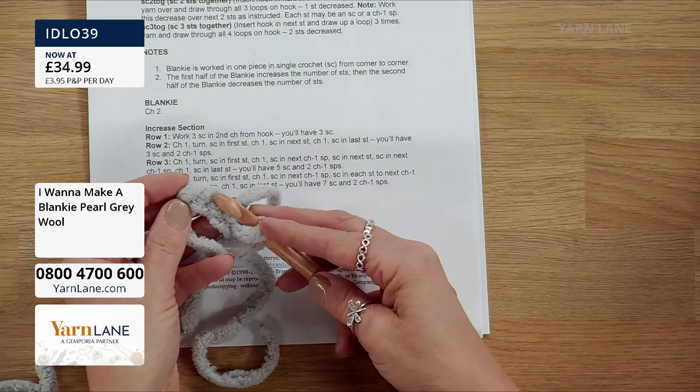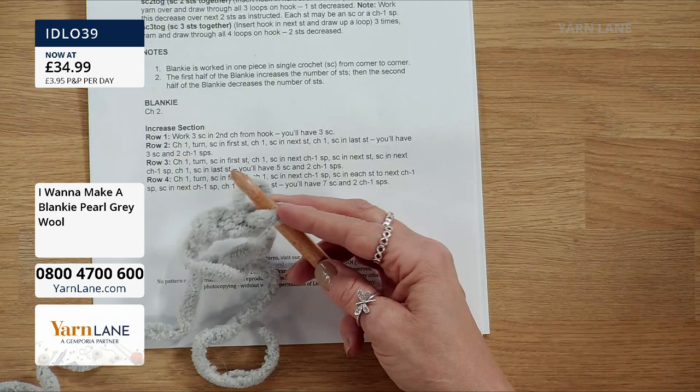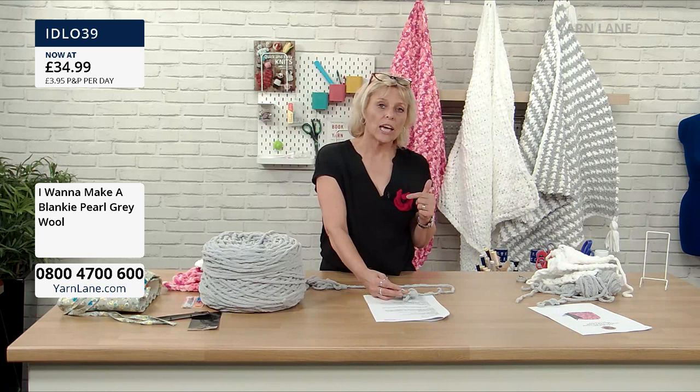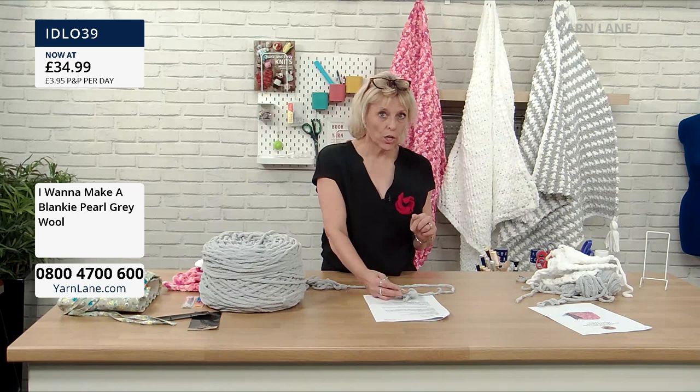Now, I will have to tell you, this is written in US terms. There are UK and US terms, and they're exactly the same stitch. It's just that in the US, they call it a single crochet, and in the UK, we call it a double crochet. So I'm now actually going to refer to it as a double crochet, but in the instructions, it says single crochet. So I'm just going to show you how to do that.